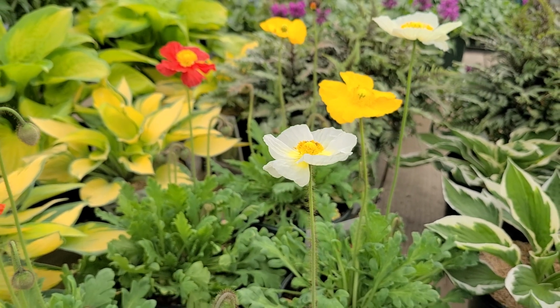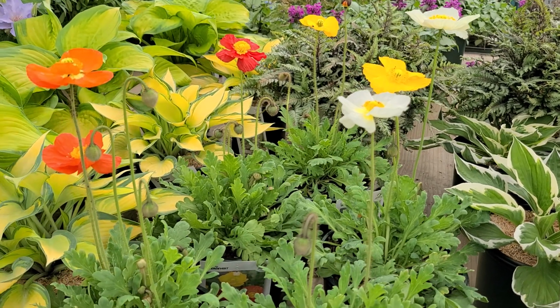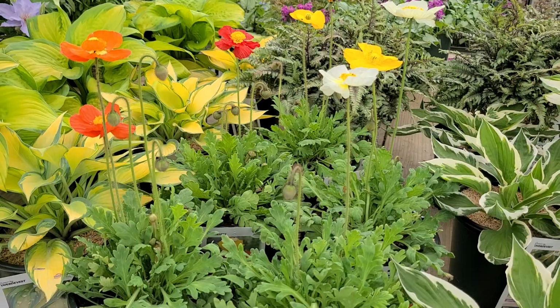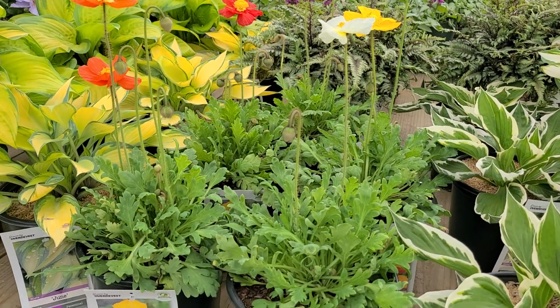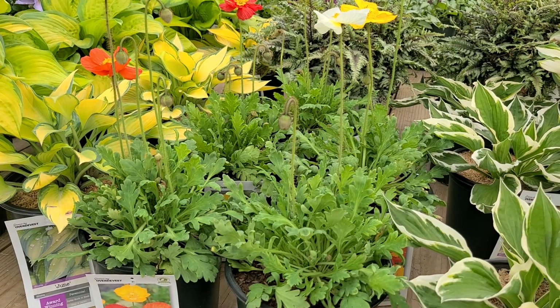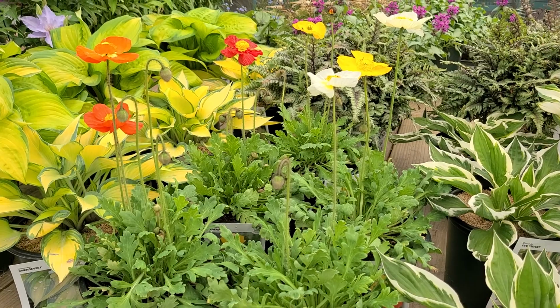Now, the origins of these plants come from the Arctic and subarctic zones. So here are plants that are very hardy, zone 3, but also plants that have the inherent ability to deal with fluctuating temperatures. That's what makes them so valuable in the early spring season.